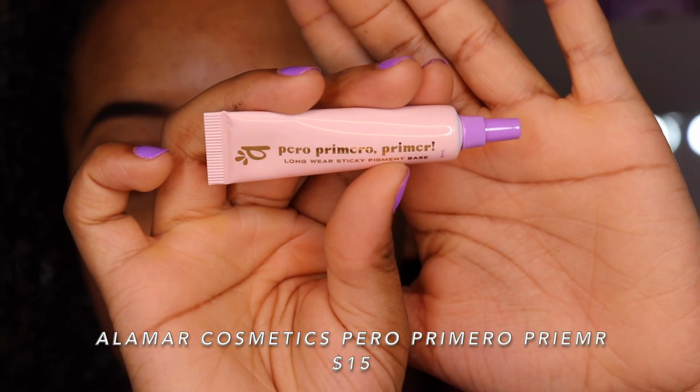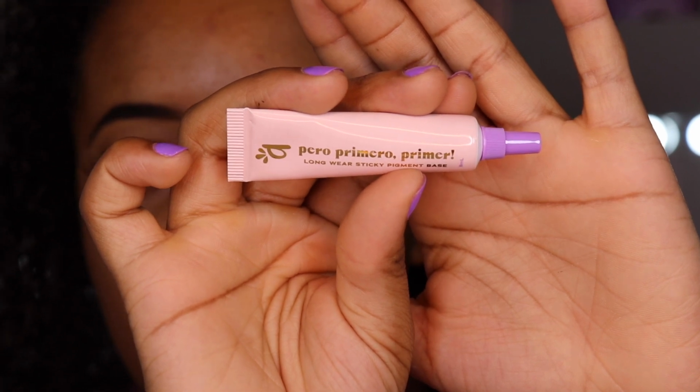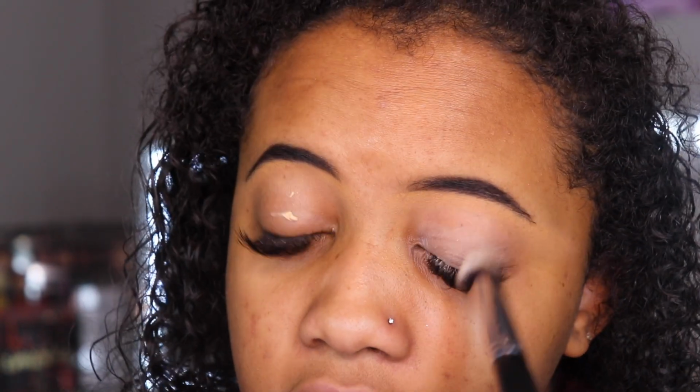We're gonna go ahead and jump into eyeshadow, and I do have a new eye primer today. This is from ALAMAR Cosmetics, and this is their PRIMERO Long Wear Sticky Pigment Base. I'm gonna start with a little bit, and if I need to use more, I will. It's not super creamy. It definitely is more thick. Oh my gosh, but it is really sticky.